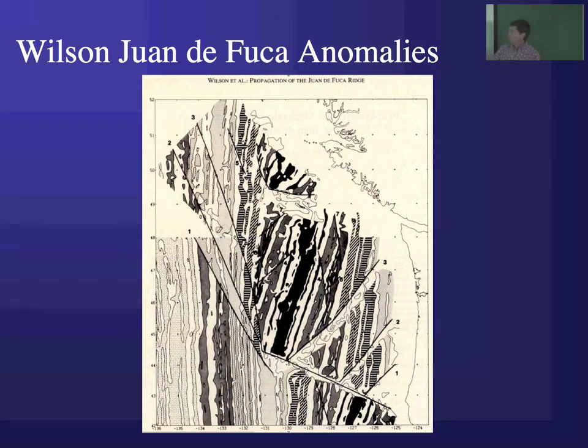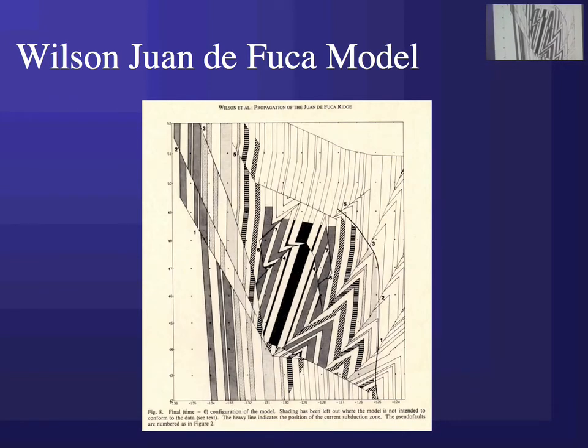So this is now the ultimate. Doug Wilson took this to the limit in Juan de Fuca. There's some other anomalies that he's added. These are what the anomalies look like. And this was his summary model. And when you compare the model to the observed, you get a very nice fit. So there's just no doubt this is going on in the Juan de Fuca area today.